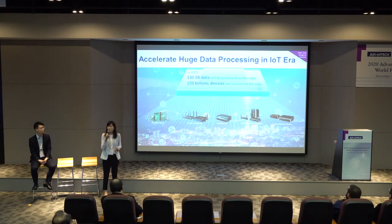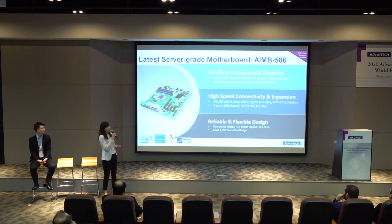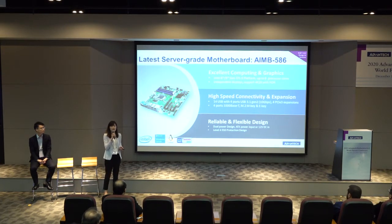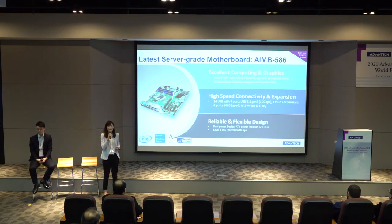In order to cope with the heavy performance requirement, we have launched a series of server-grade embedded boards to satisfy the performance demand. Let's see what's new we have. The AMB586 is a server-grade industrial motherboard. It supports excellent computing and graphic performance, a lot of high-speed I/O connectivity, and dual source power input, providing a flexible and ready-to-use solution.